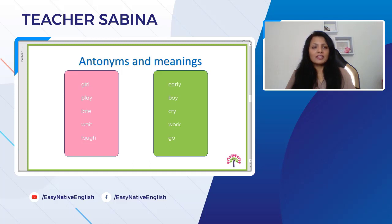And then finally, we have the word laugh. Now, laugh, obviously, when you're happy, you would be laughing. But if you're not happy, you would be sad. And if you are sad, then you would be crying. So here, the opposite of laugh would be cry. Okay, so we were looking at opposites today, not synonyms. Okay, let's move on.